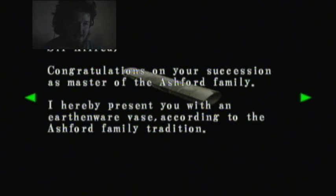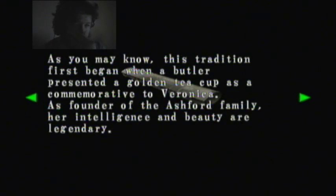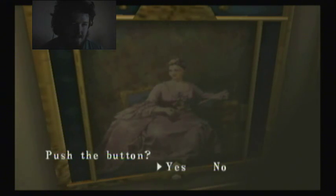Congratulations, blah, blah, blah. Right, so he's got the earthenware vases. Tradition has begun when a butler presented a gold teacup as commemorative to Veronica, as founder of the Ashford family, her intelligence, beauty, honor. So it's the woman first. Gold teacup. We can work this out slowly. So it's definitely the woman first. Yeah. Push it. Right. Next.